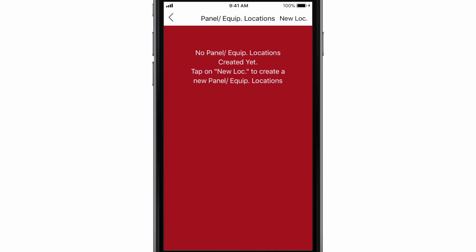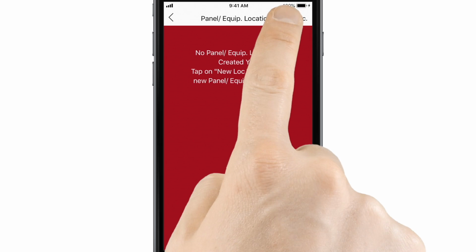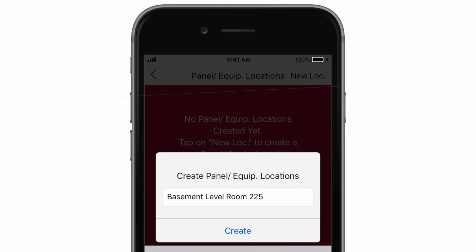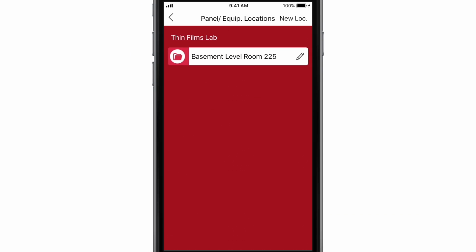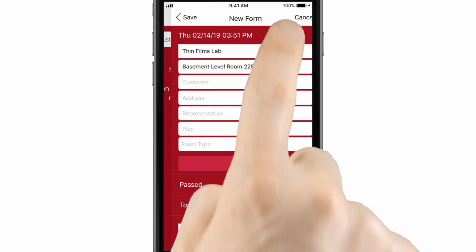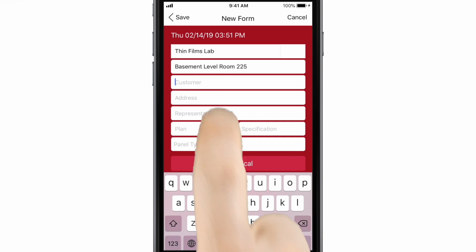Now, tap the project folder you just created. The next step is to add a location. Tap New Location, then type in the name of the location. Now you're ready to add a panel certification sheet to the location. Tap the location you just created, then tap to add a new certification.